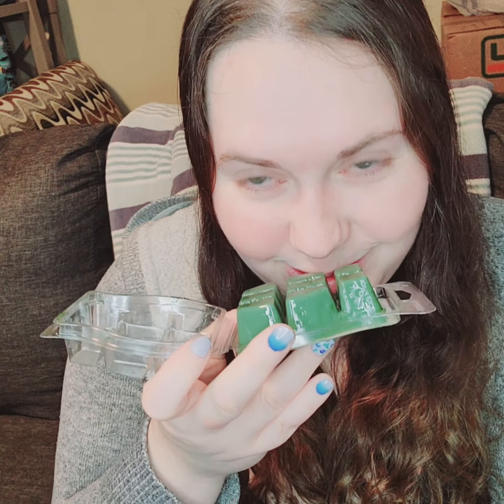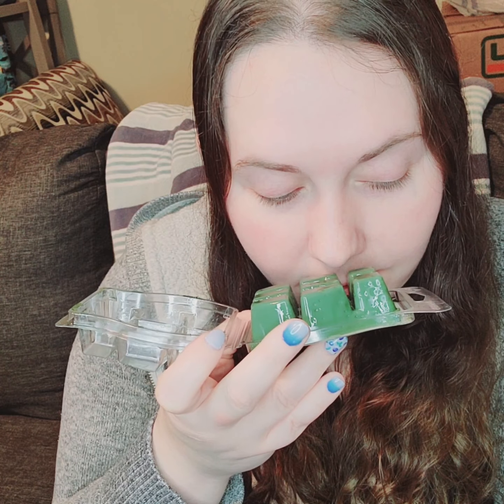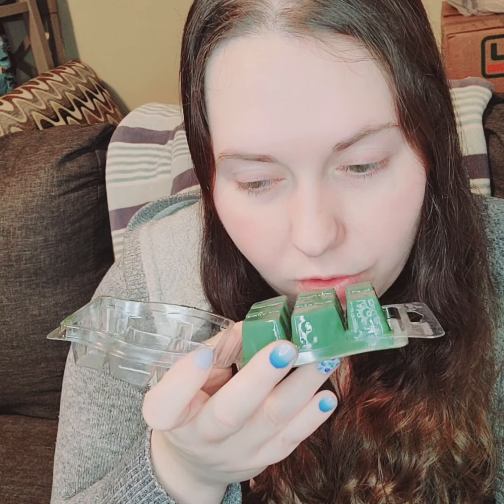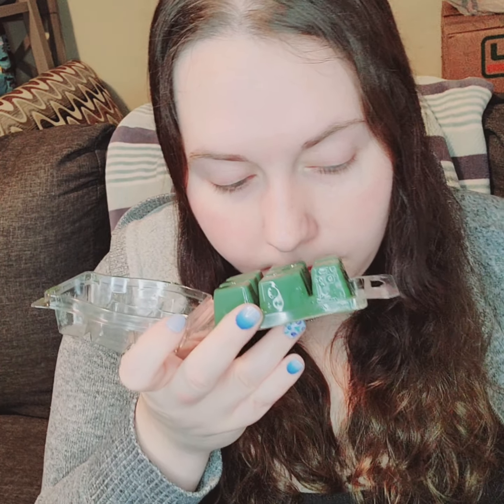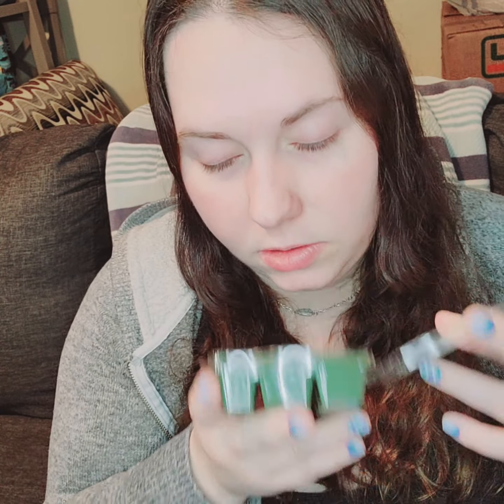Peppermint. Oh, I smell the peppermint at the bottom. I want to say peppermint and more of the fir. I don't really smell pine at the bottom with the peppermint, but I did smell pine up here up top. Peppermint and fir is a lot stronger than the pine in this one. But it's good. It's a very strong scent too, and I imagine would have a really good throw.